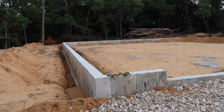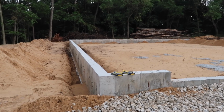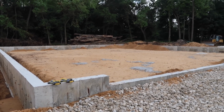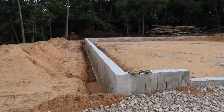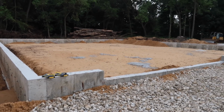So it'll be completely enveloped from the elements. You won't be able to have any rodents burrowing underneath. I mean, this is the ultimate way to do a building, but most people don't want to spend the extra cost. Typically there's about 45 bucks a foot on that wall versus us doing our concrete piers.